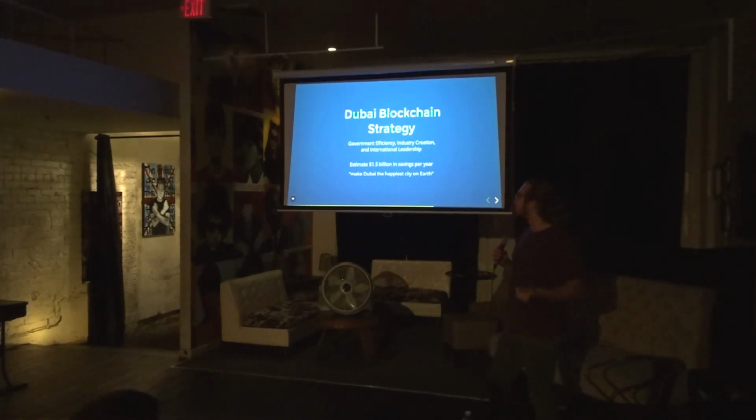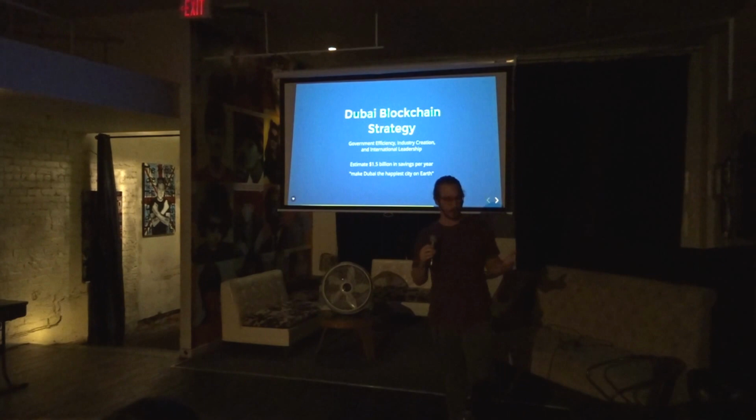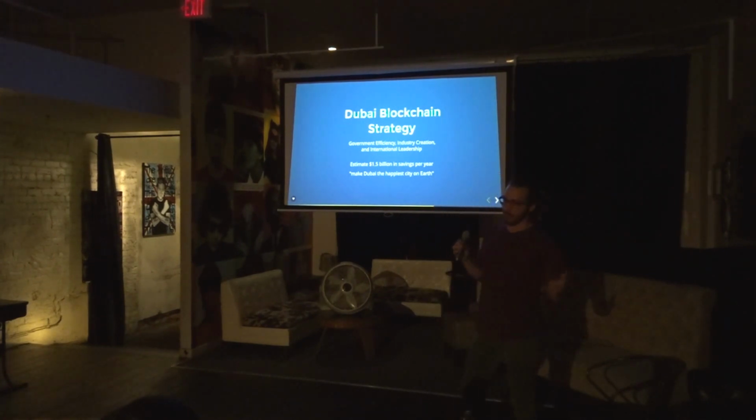Dubai is spending hundreds of millions of dollars on the Dubai blockchain strategy. The first pillar is government efficiency. They hope to have all of their government records on the blockchain by 2020. They're making an incredibly positive regulatory environment so they can build up their industry. And they're trying to be the model smart city that puts blockchain first, and because of the efficiencies they're going to gain, they estimate in paper pushing alone, they're going to save $1.5 billion.